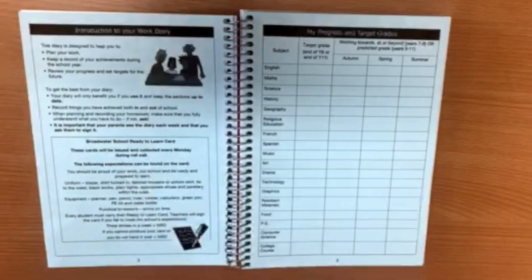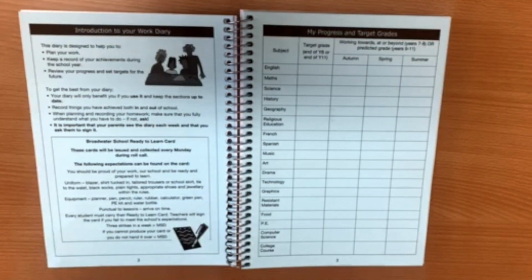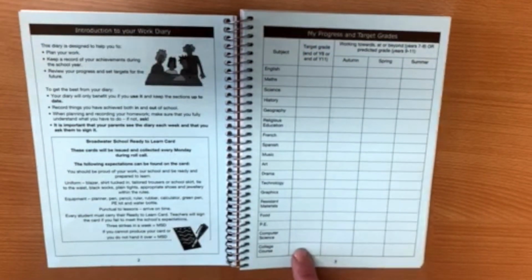Then we have an introduction to your work diary. So this is an introduction of how it can be used. And then on this page is your progress and targets. So for each subject, in the autumn term, the spring term and the summer term, you will get a target grade. You will get your grade. And here is your target grade column.